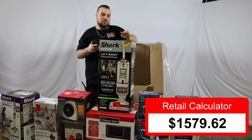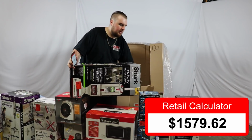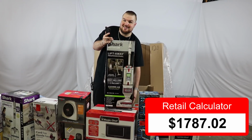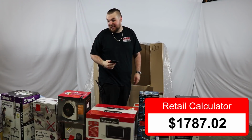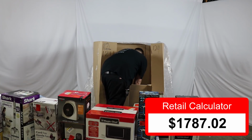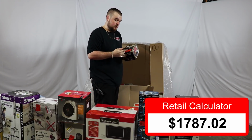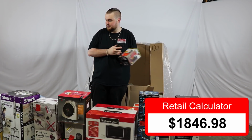Okay, now we have a Shark Rotator Lift-Away professional vacuum. All right, current price on this, $207.40. On this one piece, $207.40. Well, it's kind of looking like somebody's got to come in here and buy this pallet right when we put it back out. We still have more to go. Have a couple more handy heaters, one in the packaging, one not. $29.98 each, so 2 units, $29.98 a piece.